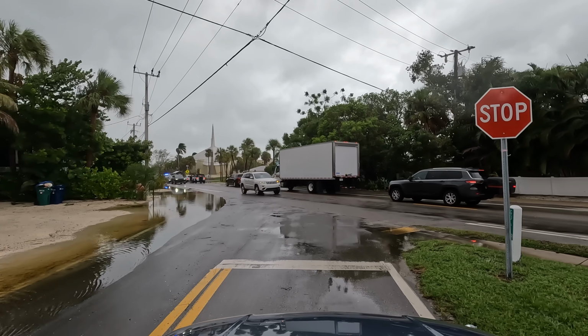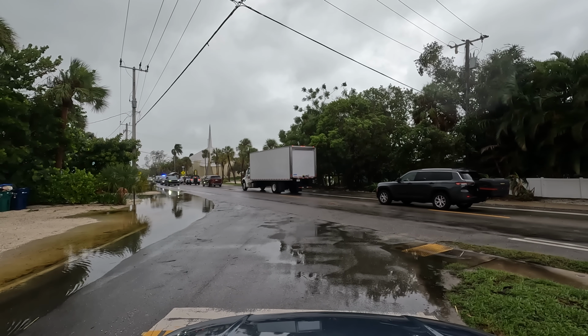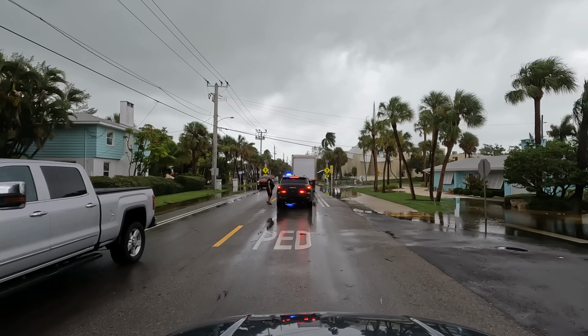It looks like our trek up to the far north end of the island may be coming to an end here, because there is a police officer up ahead directing traffic. It appears that they aren't letting most of the vehicles through, but we'll see what they have to say.